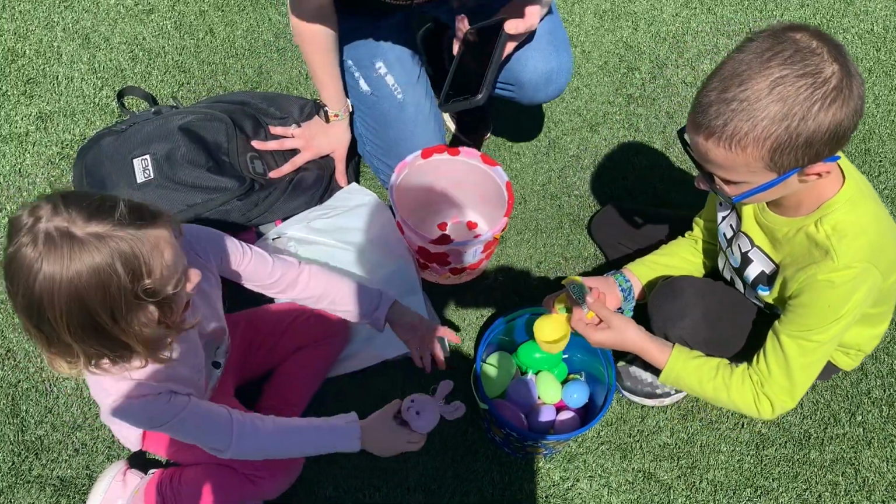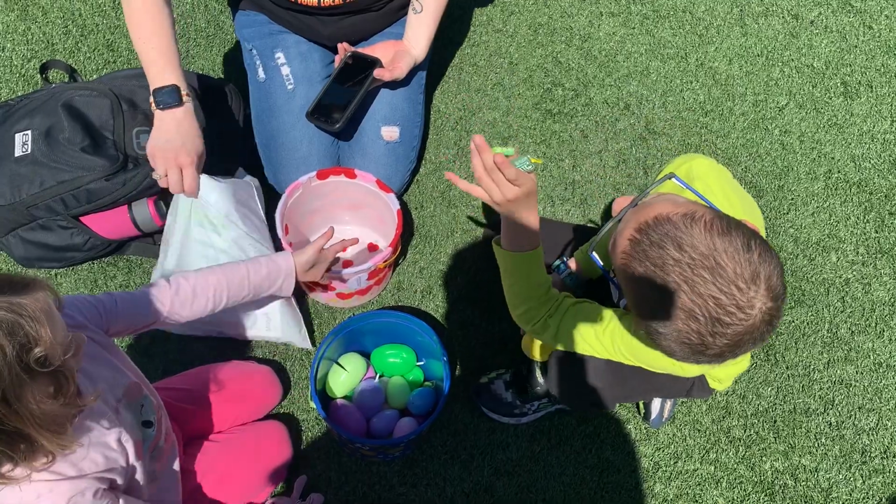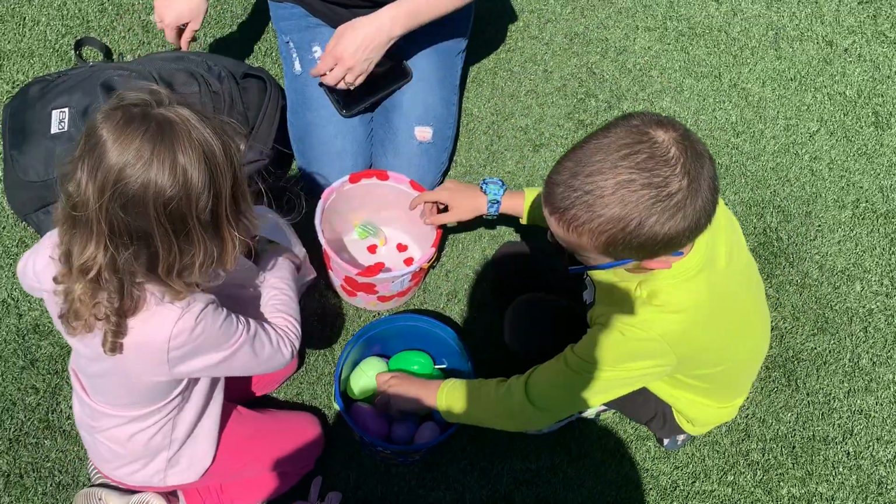Parents, if you don't want to take thousands of plastic eggs home with you, that is okay. You are welcome to leave those here. We will recycle those.